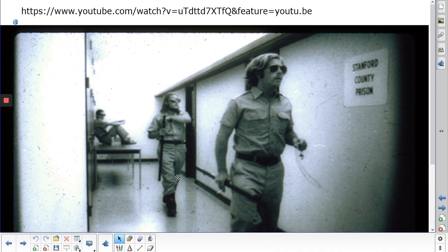See that the prisoners were fit, and it was kind of common, but certainly the guards responded very heavily.